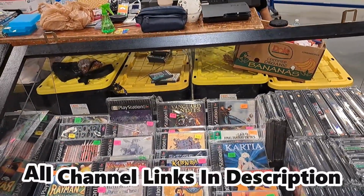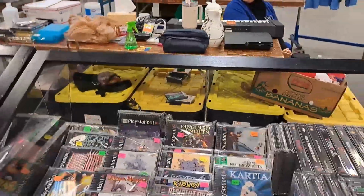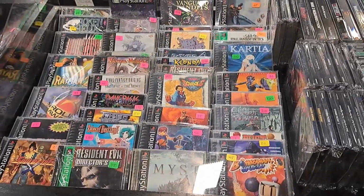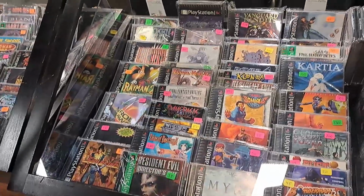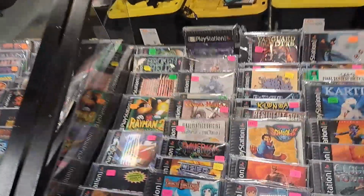Ooh, Resident Evil 1. Is that 35 bucks? That's $35 with manual. I don't think that's bad. No, that's pretty good. That's fair. It's the Greatest Hits. Is it the actual PlayStation case, or is that like an alternate jewel case? You know what I'm saying? Jewel case. You're right. Rival Schools though.